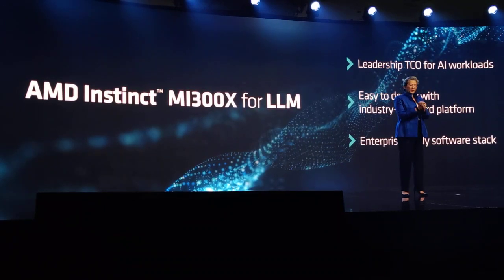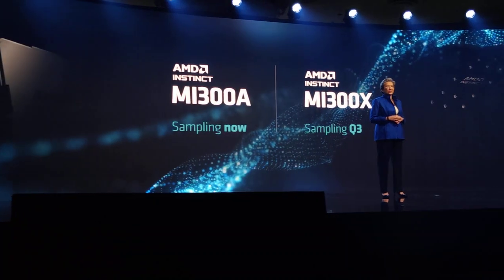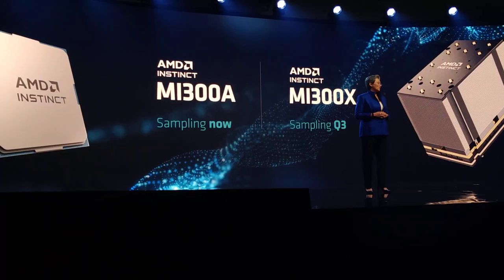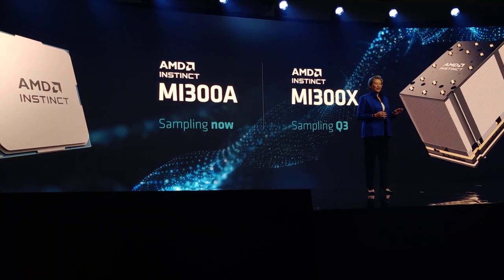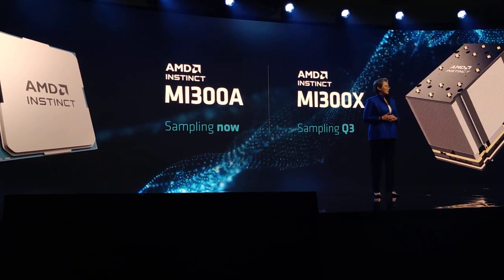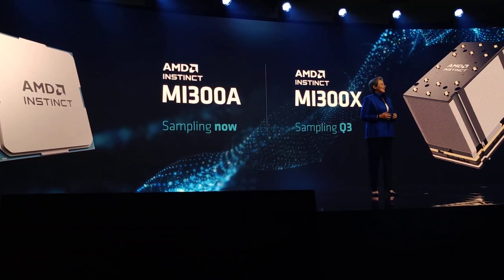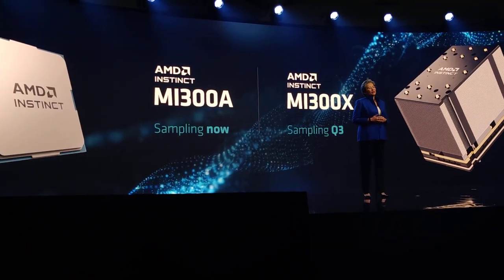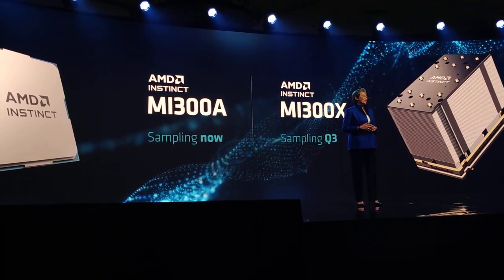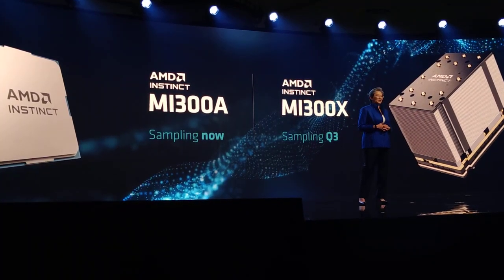Now let me talk about availability. So I'm happy to say that MI300A began sampling to our lead HPC and AI customers earlier this quarter, and we're on track to begin sampling MI300X and the 8-GPU Instinct platform beginning in the third quarter. And in addition, we expect both of these products to ramp in production in the fourth quarter of this year. So I really look forward to sharing more details on the MI300 family when we launch later this year.